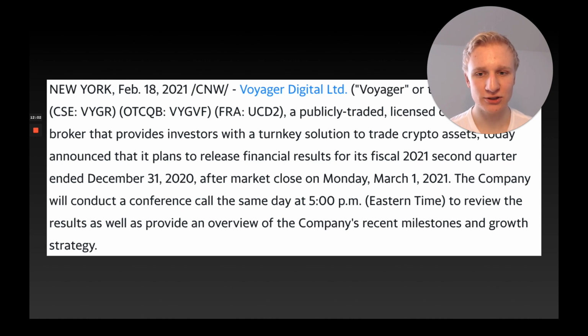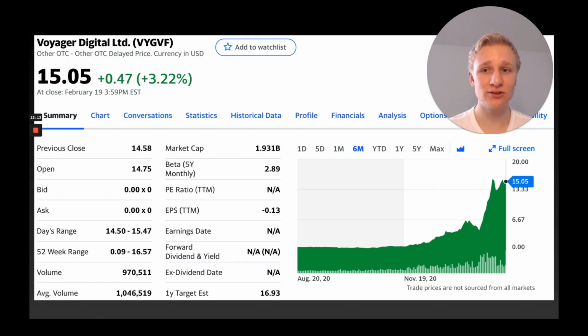I think my position is pretty fully built out. Unless we get a further correction here in the next few days, I might buy some, but I'm pretty comfortable where I'm sitting at here today. Voyager at around $15 per share, been consolidating for the past 2 weeks here.